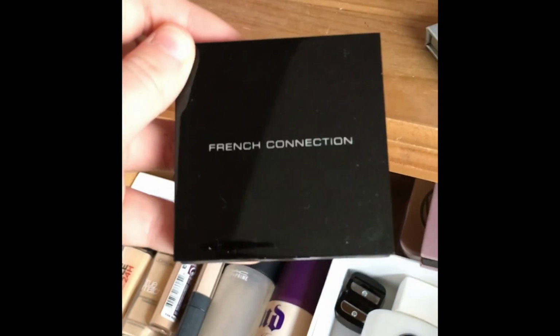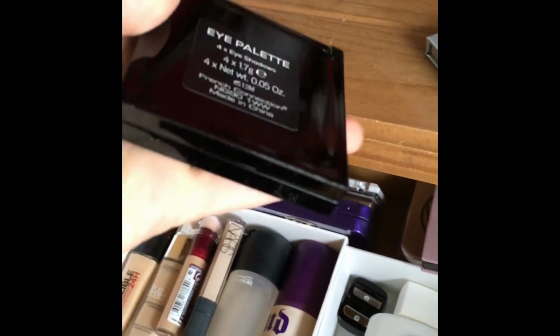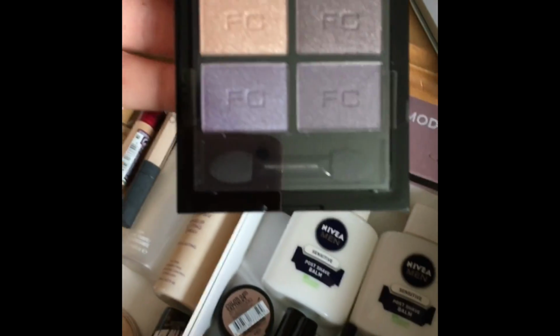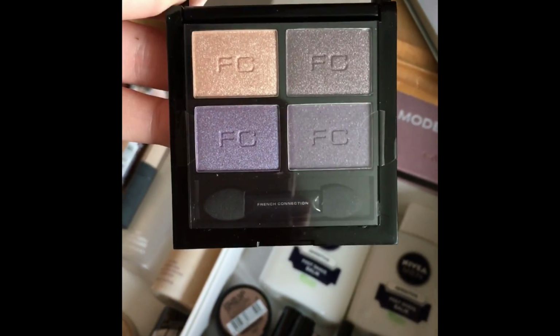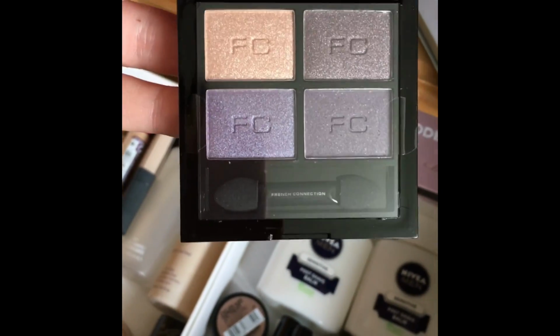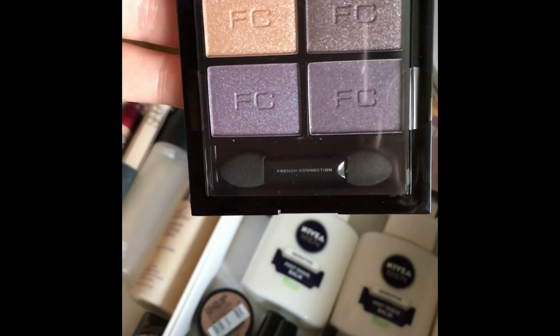Then I just have a French Connection eyeshadow palette. This just has 4 different eyeshadows in. As you can see, I haven't opened this just yet, but it's got 4 different colours. It's got like lots of purpley shades and shimmer shades, which are absolutely gorgeous. I cannot wait to try these out because they actually look so pigmented.